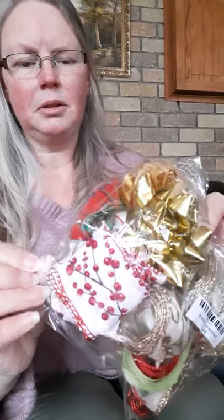I also picked up this little package of crafty bits. So some little trims and things. I like the little berries. I'll use them on some of my craft projects. It was only $4, probably a bit expensive, but there's some cute ones in there.